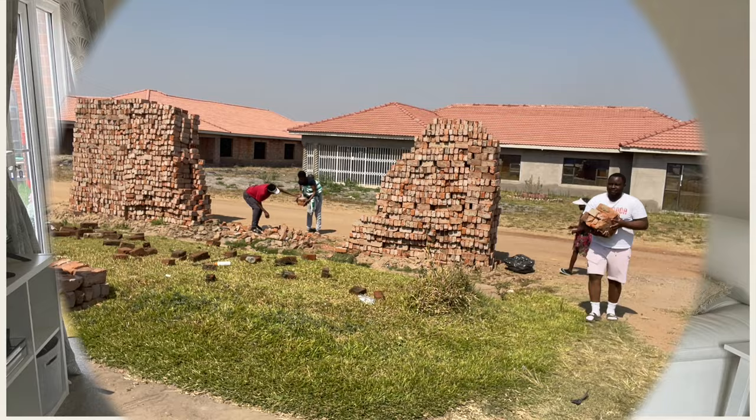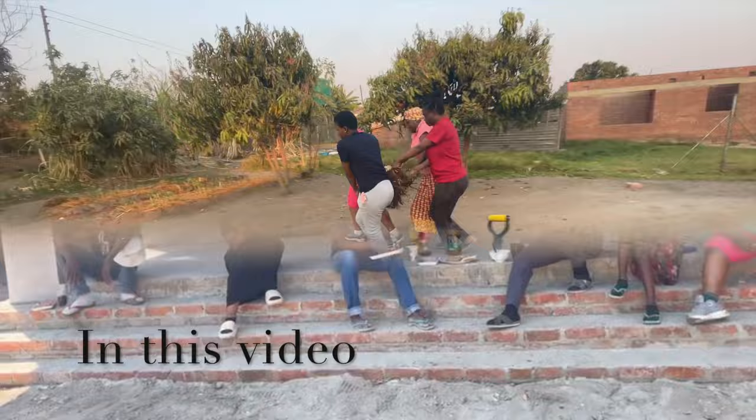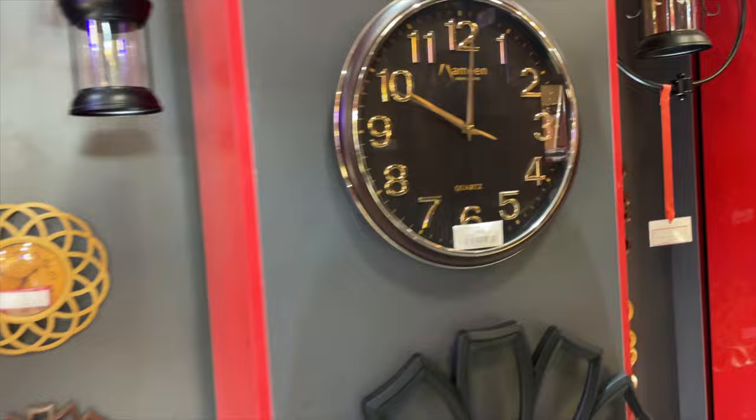This is what we're doing in this video: we're tidying up outside our house. We went to Bola Wholesale to look at the lights and whatever else they've got in here. They've got some clocks. This one is $20, the white one.